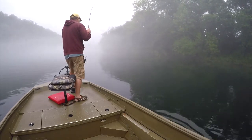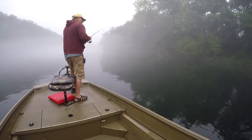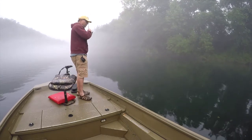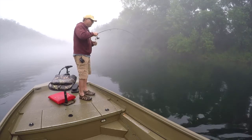Well, if I only catch one fish, this is well worth it. I'm trying to kind of stay up here where I can have a little bit more water to work with.